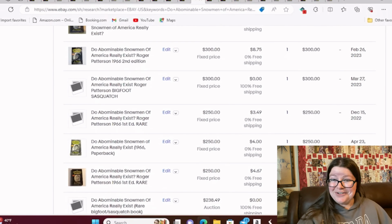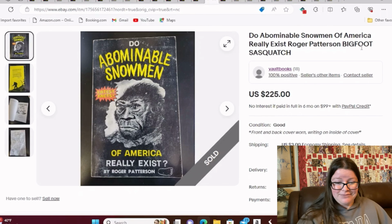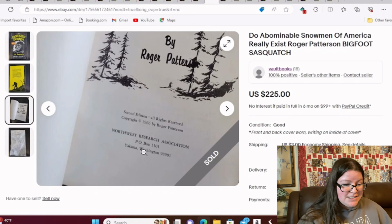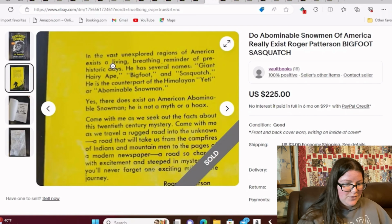So this one sells for a lot. Let's check it out. And yeah, this is just Do Abominable Snowmen of America Really Exist? Roger Patterson, Bigfoot, Sasquatch. And when was this released? I believe this was released, second edition, 1966. Let's read the back, guys.